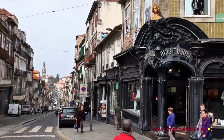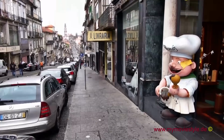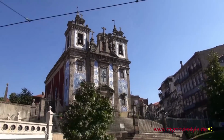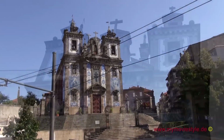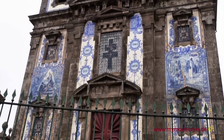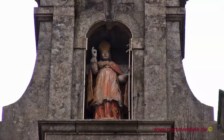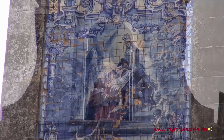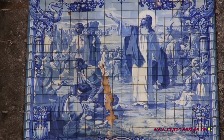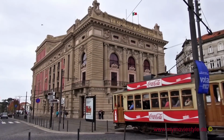The trip continues along the facades towards the church Igreja Santo Ildefonso, which is decorated with beautiful azulejos. A few steps further on is the Teatro Nacional São João.